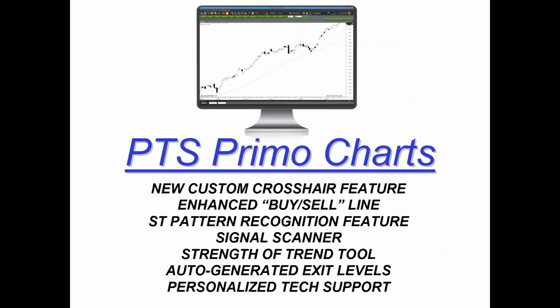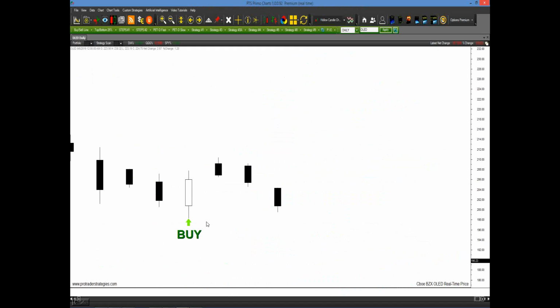Now remember, everything comes on the platform which we shared with you. You get all of these things, and one of the best things, as we said, are the auto-generated exit levels. This is just one of the techniques we teach you, so you know what they're based off of, but all you have to do is click the button on our platform. For example, here's a strategy number 1 buy signal, an OLED.